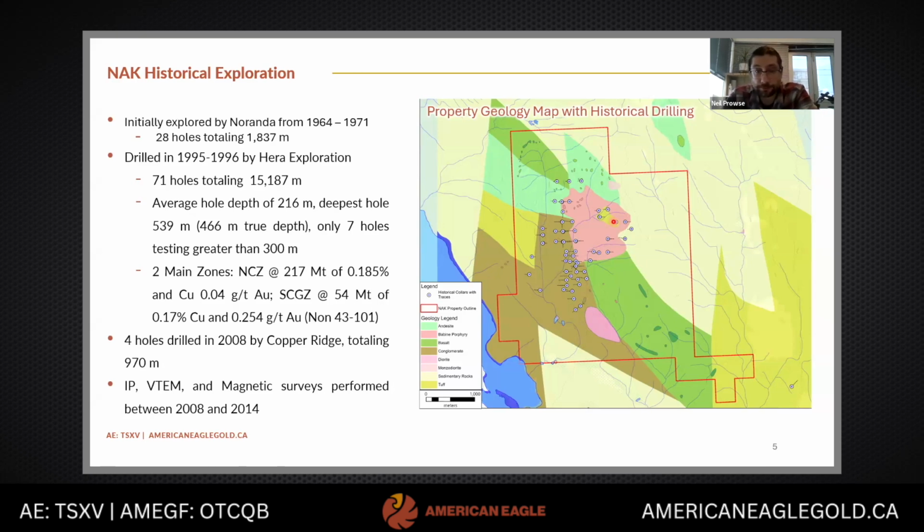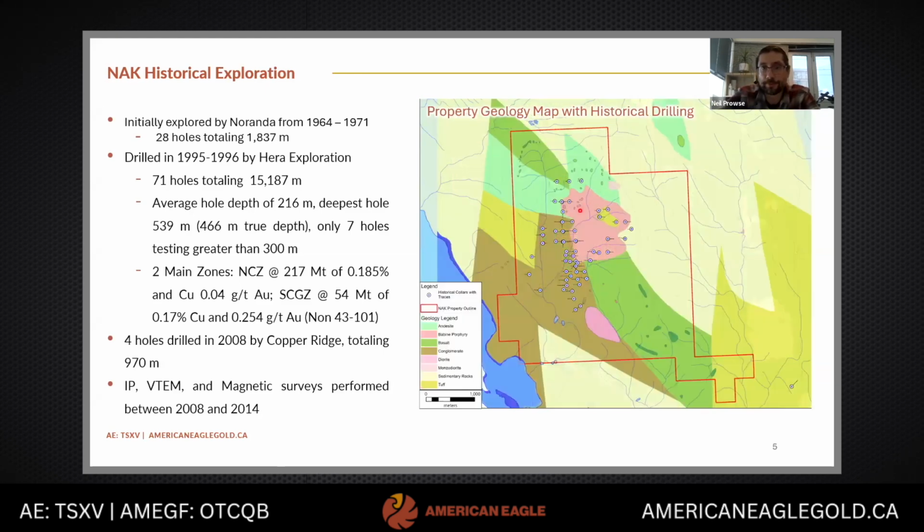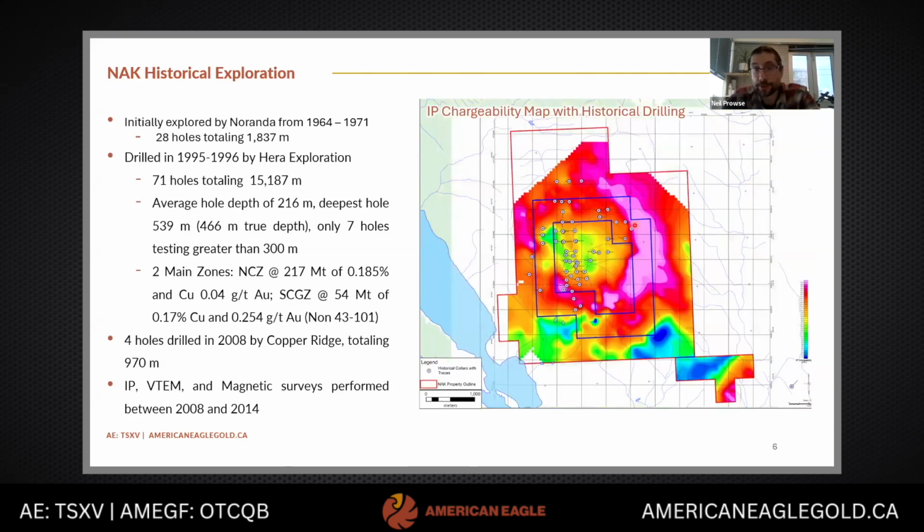And this is part of the reason why American Eagle took on the project. This now you can see is the IP chargeability halo, and it's that classic chargeability donut. The porphyry stock is this pink blob right in the middle of the property. Porphyry stock is central to this phyllic alteration halo, this broad pyrite halo around the outside, and that is almost a 4-kilometer wide alteration halo. And it's broadly symmetrical too, which has important implications.